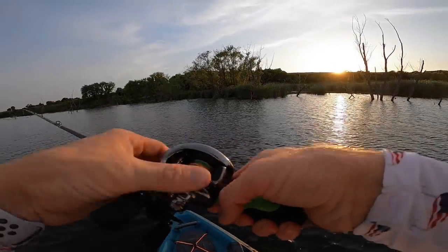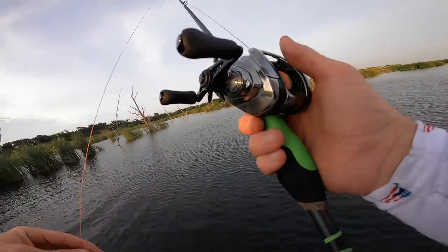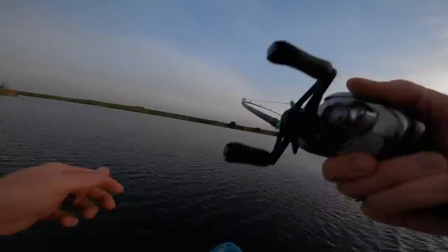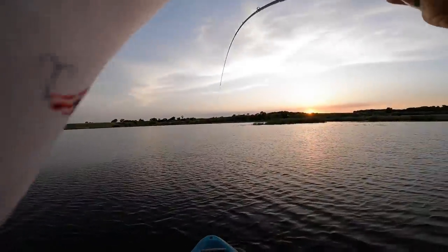I gotta tell you, it is a beast. I think I'm gonna switch things up, honestly. I kinda wanna see if they'll hit the frog over here, and then I might even go for the big swim bait. Got him. There we go. That might be the one we're looking for. He's going into the grass.